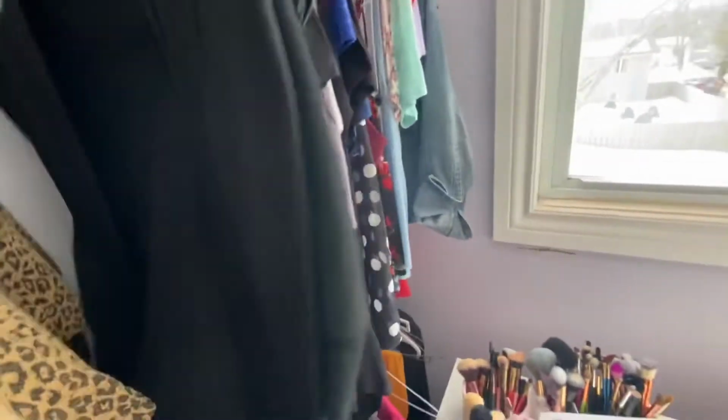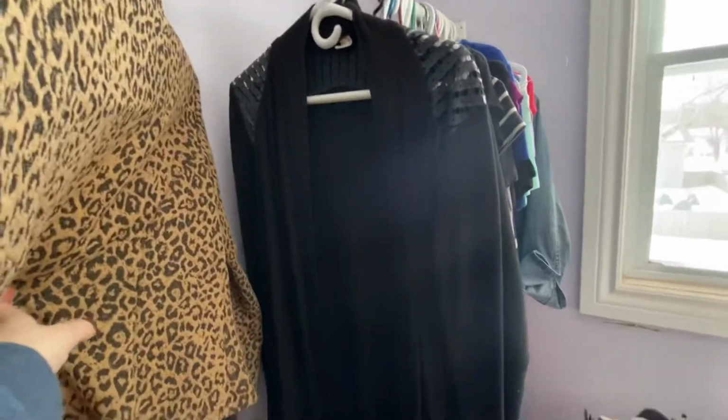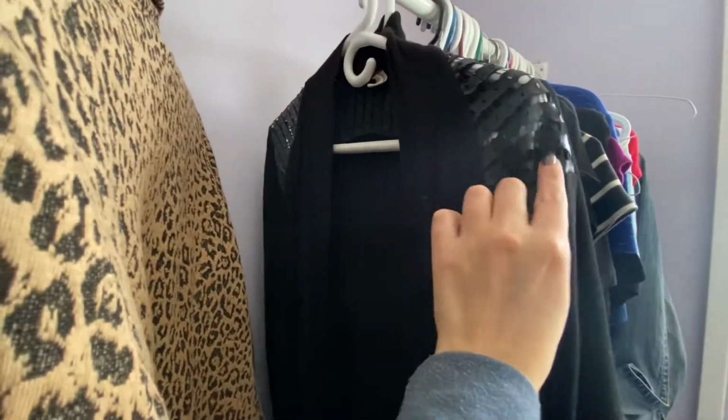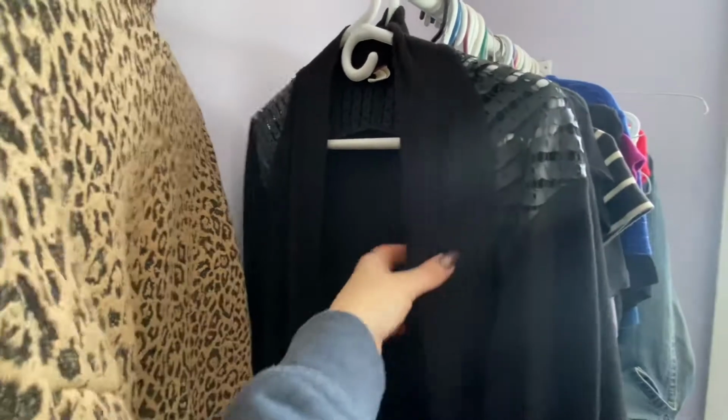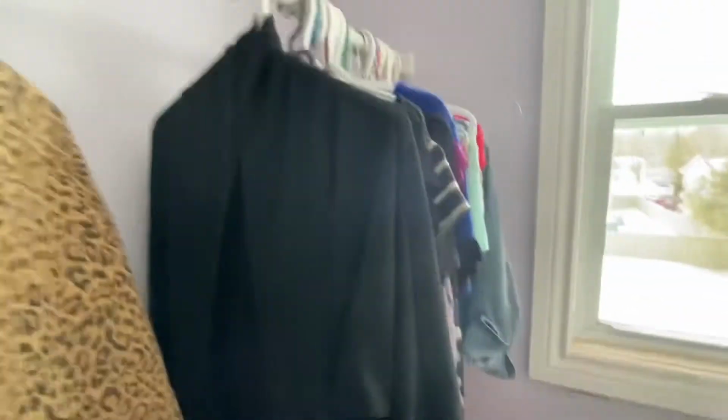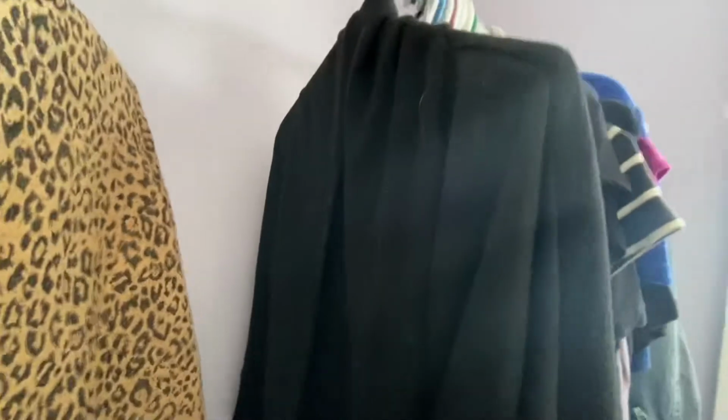Now, actually, this is one that I throw on all the time to wear to work, but look at the shoulders. It's actually just coming apart at this point. So this one just needs to go because when I do wear it, I look homeless. So let it go, Jamie. Just let it go. I do have this other one that I can throw on over top of a tank top or something.